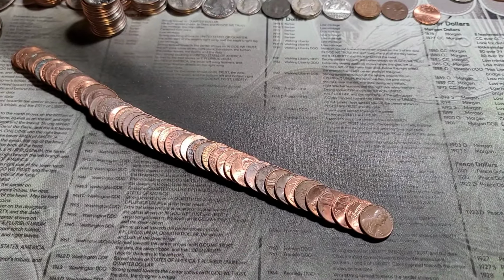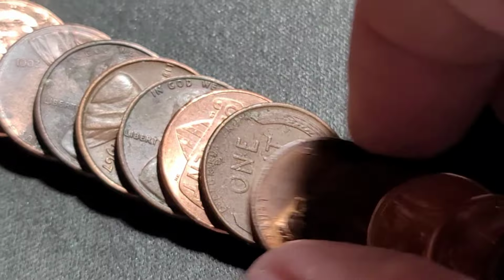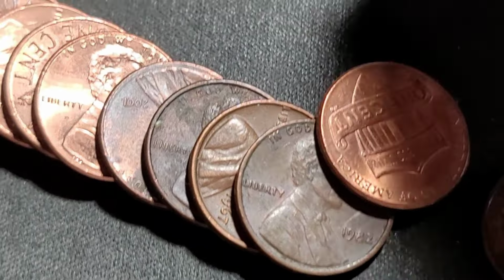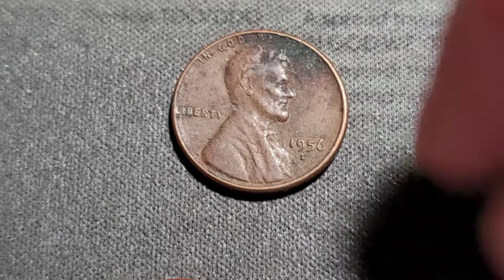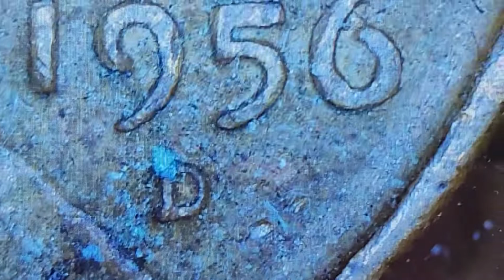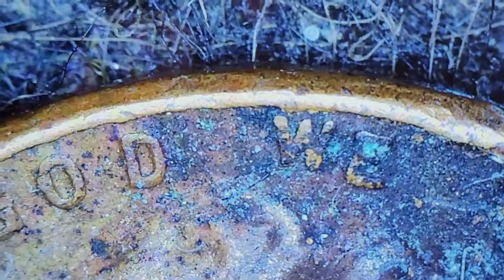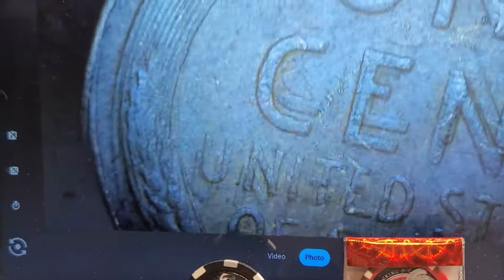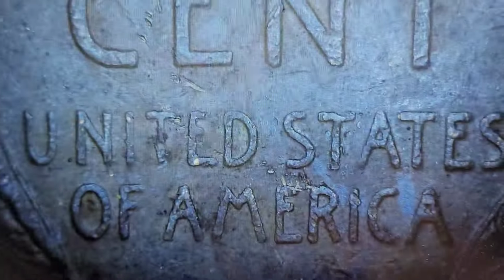Working on roll number eight. And we have a Wheatie. Denver. And that looks normal to me. Pull back a little. Don't see any die cracks. Okay, let's keep her going.